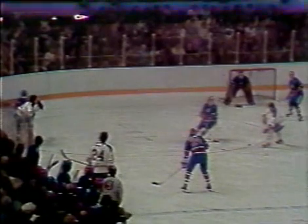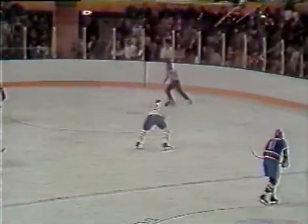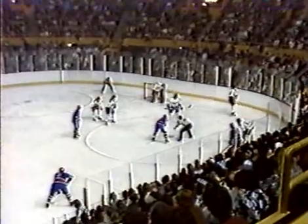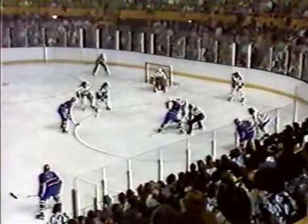Time for a quick look at that goal by Jocelyn Gavremov. Fine pass over to Gavremov. And watch this slap shot. It's on its way. It's in. Sabres lead 1-0. 13 minutes, 26 seconds to go in the first period.